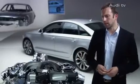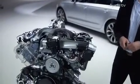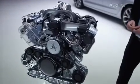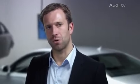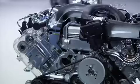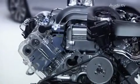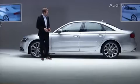If we use the 3.0 TDI here as an example, there's a whole new engine at hand. It has an output of 180 kilowatts. Combined with the S-Tronic, the A6 accelerates from 0 to 100 kilometers in 6.1 seconds with this engine, making it 0.7 seconds faster than its predecessor. And consumption was reduced from 7.1 litres per 100 kilometres combined cycle to 6 litres. That corresponds to 158 grams in comparison to 189 grams of CO2 emissions.